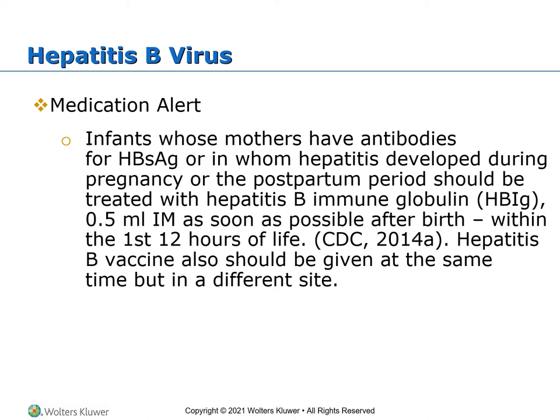Diagnosis is made by a viral culture of the amniotic fluid. The CDC recommends all pregnant women be tested for hepatitis B virus. Infants born to hepatitis positive mothers should receive a single antigen HBV vaccine and hepatitis B immunoglobulin within 12 hours after birth.